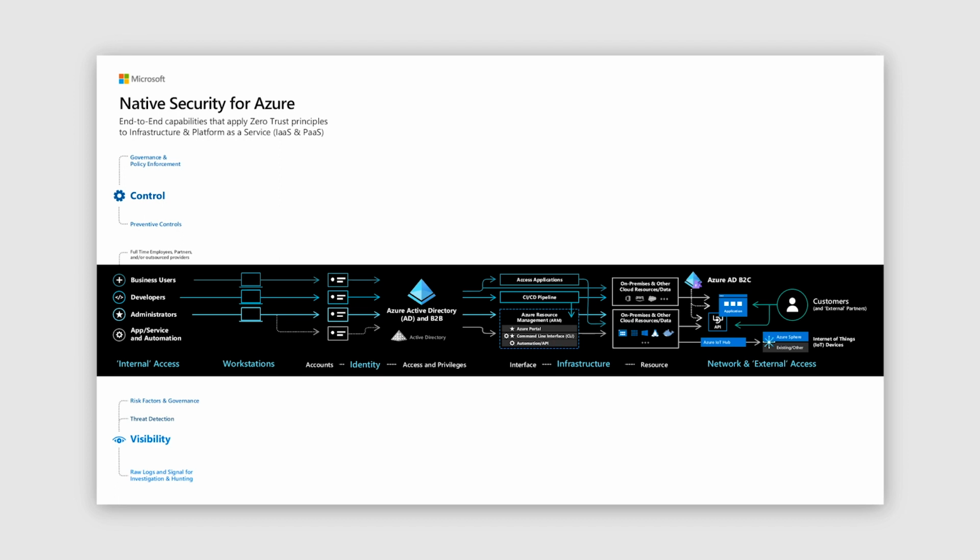So that middle black bar there is showing the end-to-end life cycle of Azure and all things related to Azure and the security of it. We've learned that teams need two things to be successful in security. The first is visibility. The second is control. You have visibility into both the risk factors and governance things and the overall how are we doing and are we vulnerable, as well as the threat detection, which is high quality alerts, as well as the raw data and logs and signal to be able to do something with that.